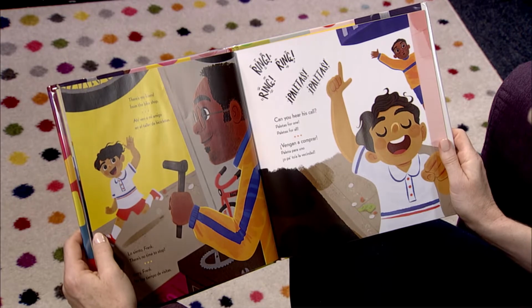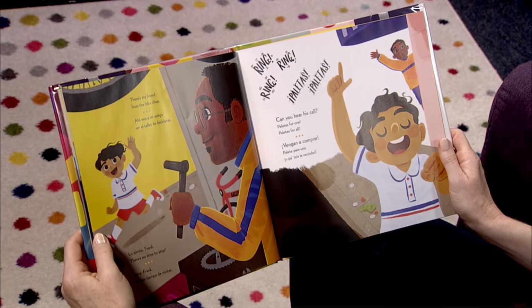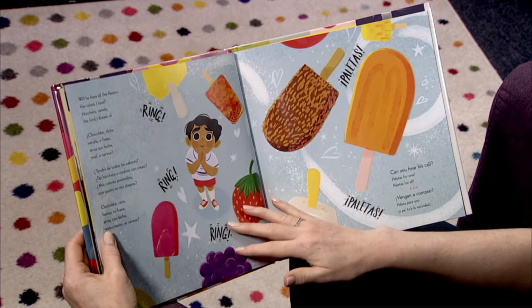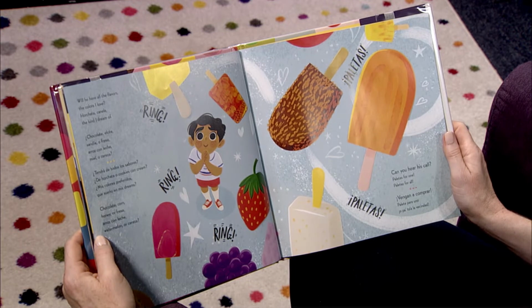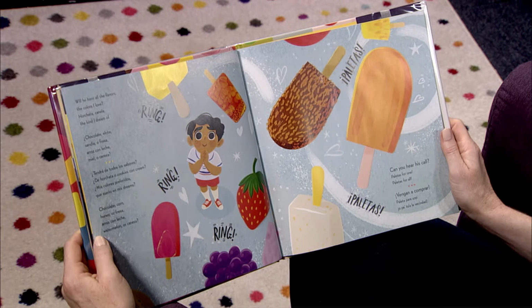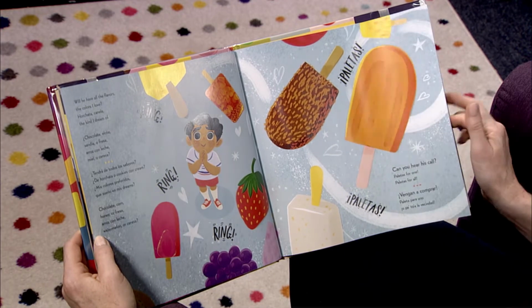There's my friend from the bike shop. Lo siento, Frank. There's no time to stop. Can you hear his call? Paletas for one, paletas for all. Will he have all the flavors, the colors I love? Horchata, canela, the kind I dream of? Chocolate, corn, honey, or fresa? Arroz con leche, watermelon, or cerveza? Can you hear his call? Paletas for one, paletas for all.